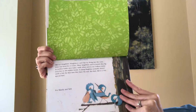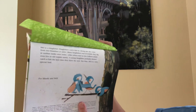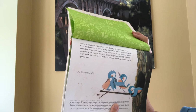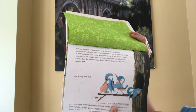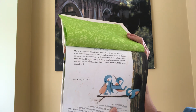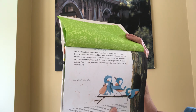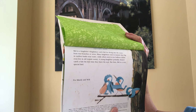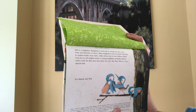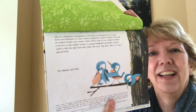And here is an author's note, so it tells us a little bit more about these birds. It says, Mel is a kingfisher. Kingfishers can fish by diving into the water from tree branches or wires. Many kingfishers nest in tunnels they dig in earthen banks near the water, while others nest in tree hollows. Some even live in old termite nests. A young kingfisher probably doesn't catch a fish the first time they leave the nest, but then Mel is a very special bird. So that's kind of fun.